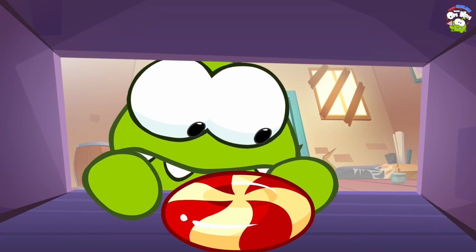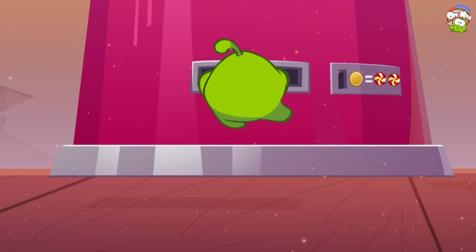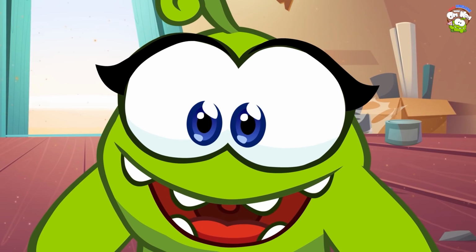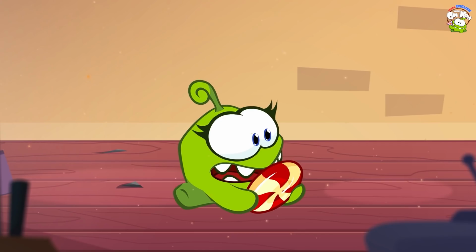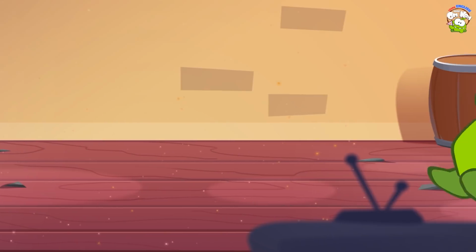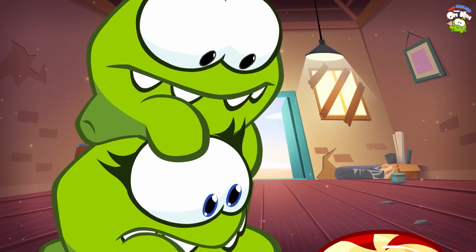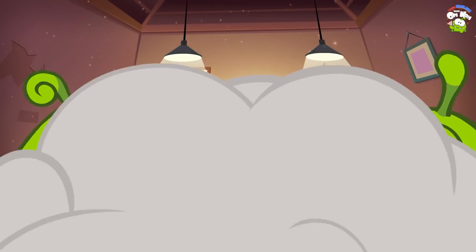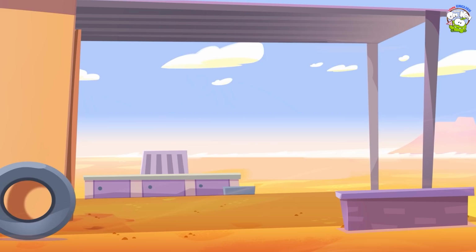Only the one, though. Now remember, it's Om Nelle's turn. Give it to her. It's Om Nelle's gold coin, so she should keep the candy. Oh dear. Om Nom, don't be mean. Let her keep it. Come on, Om Nom. Give it to her. Oh dear. Quick, run!